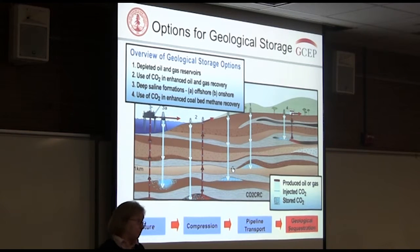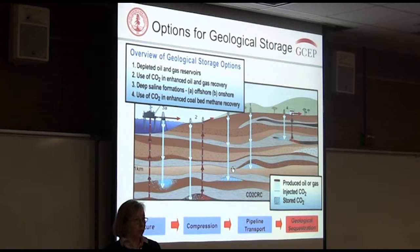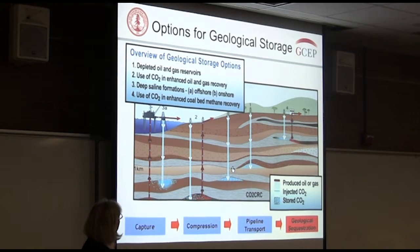The second one is if a reservoir is not depleted, it's possible to inject carbon dioxide, and in the process of doing that, you can actually enhance oil recovery. And while you can argue that now you're just producing more oil, it actually turns out that by sequestering CO2 while you're producing oil, you actually lower the CO2 intensity of that oil to a significant degree, which is a good thing.